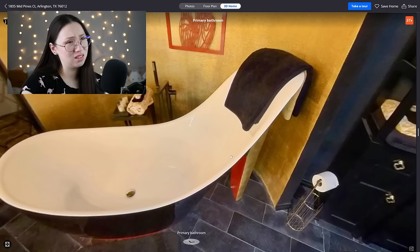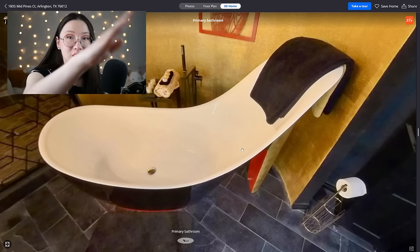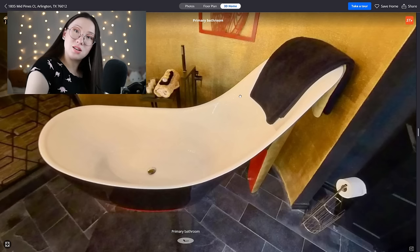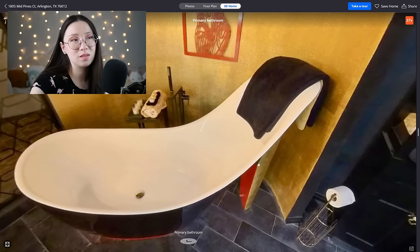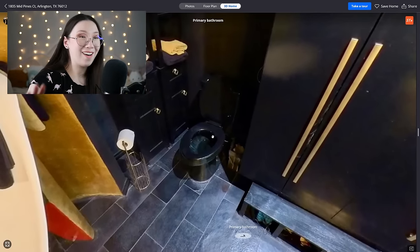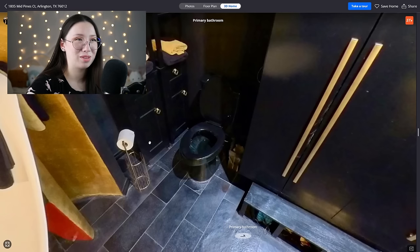It must be custom, right? I've seen this shape top with the swoop, because it's nice because you could lean on it, you know? I'm thinking this piece must be custom made. I mean, clearly this person loves shoes, right? We've got the built-ins showing up. I almost didn't even see the toilet. It's shoved in the corner and blends right in.